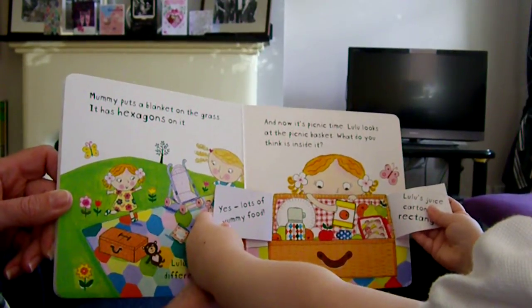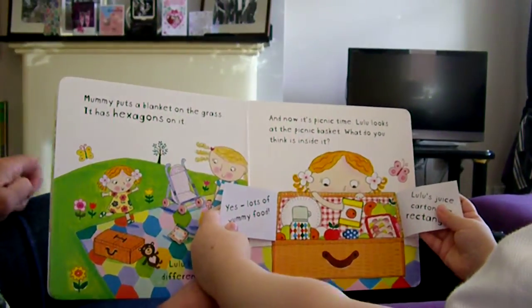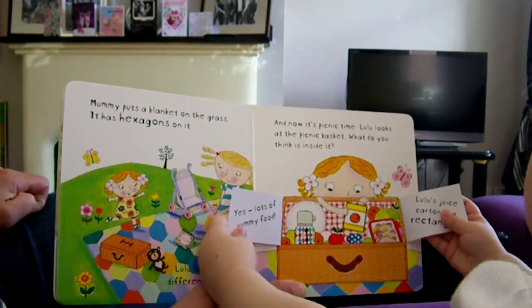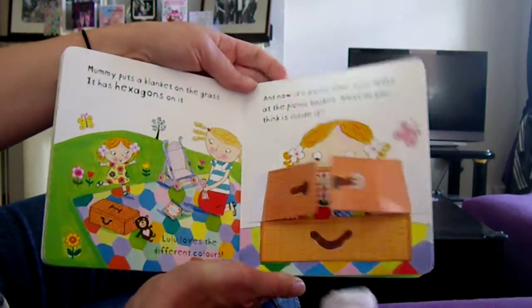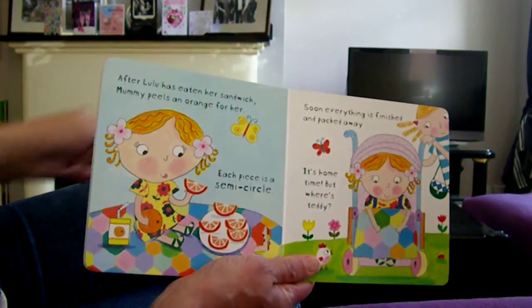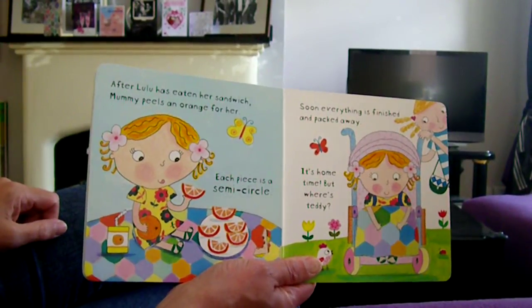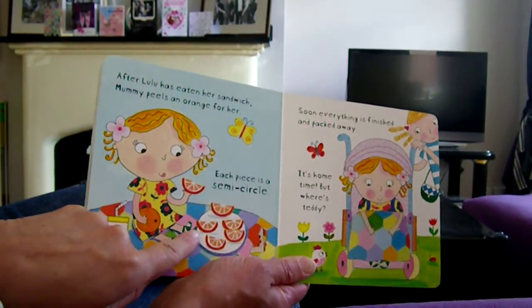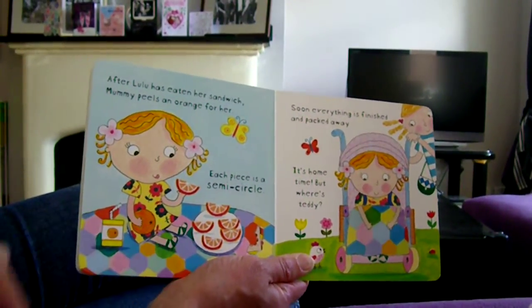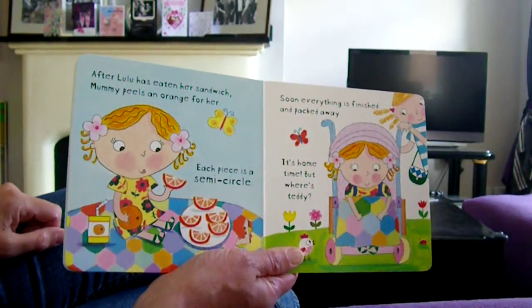Lots of yummy food. Lulu's juice carton is a rectangle. After Lulu has eaten her sandwich, Mummy peels an orange for her. Each piece is a semicircle. Soon everything is finished and packed away.